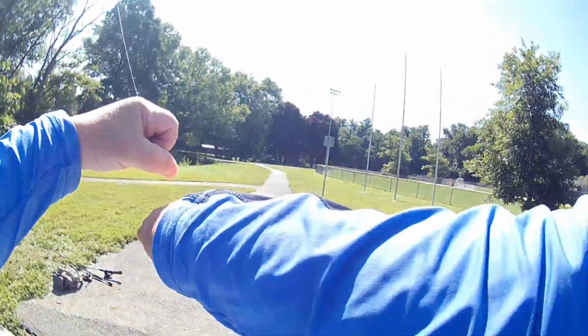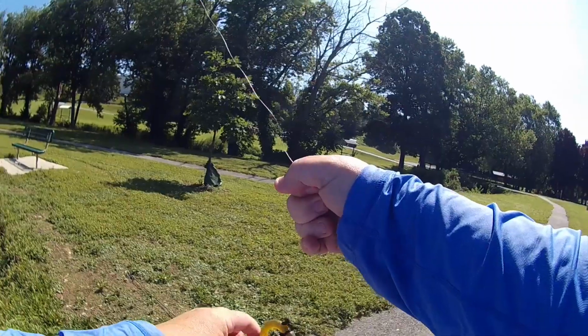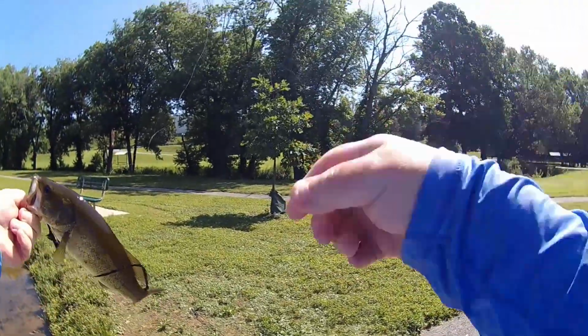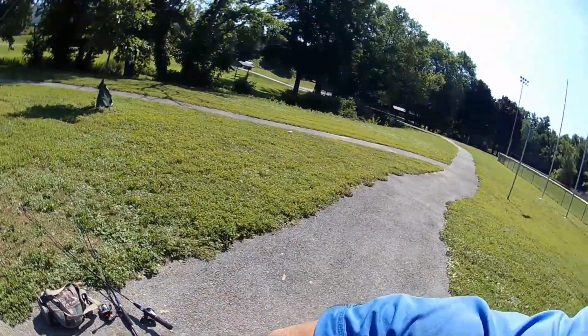Probably just splashed the camera there. Don't see where the hook is. I'm not too sure where I want to grab them here. Don't have the pliers either. It's terrible for the scum. This is that smelly stuff off of the bottom.